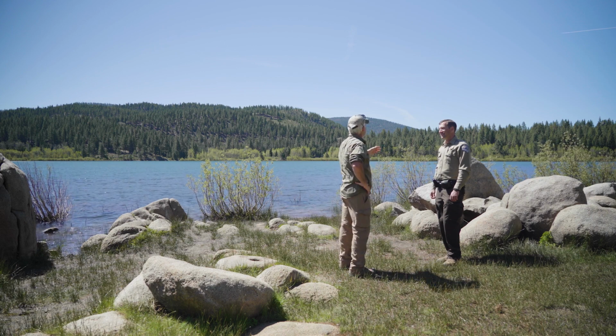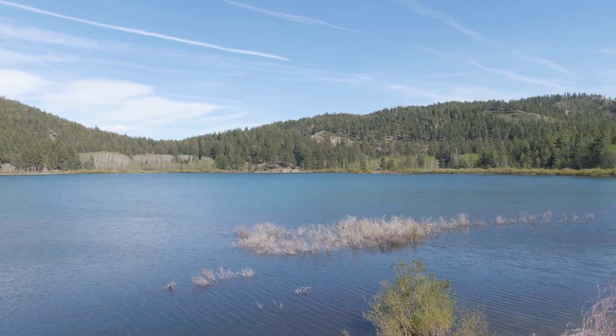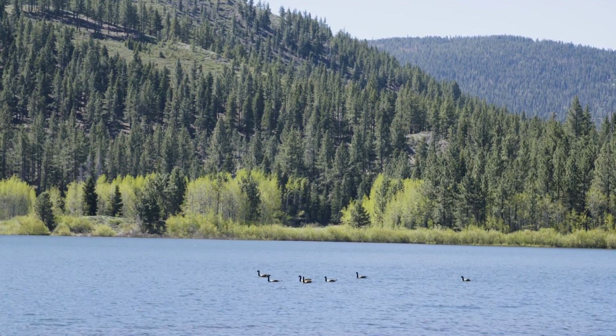So let's talk about the lake itself. How deep is it? It's about 20 feet deep. Is it as cold as Lake Tahoe? No, it's not. It's a lot shallower, so throughout the summer it'll warm up. In the wintertime it freezes up, but it's already thawed out here by the end of May, and it'll just continue to warm up throughout the summer.